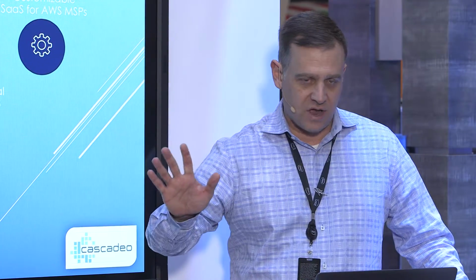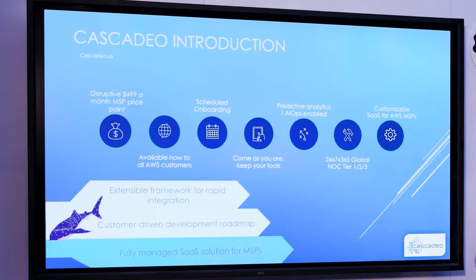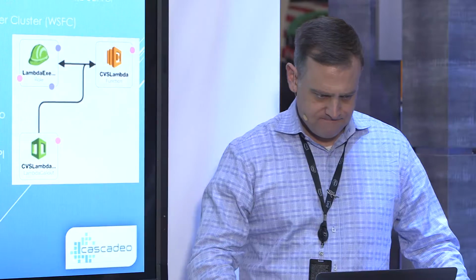You don't need to be an API developer. You don't need to learn any coding to do this. We modeled it after Slack, making it very easy for end users to connect their existing applications to our system. But really, the key thing you're buying here is peace of mind, 24 hours a day, 7 days a week, humans and robots working together to look after your cloud deployments.